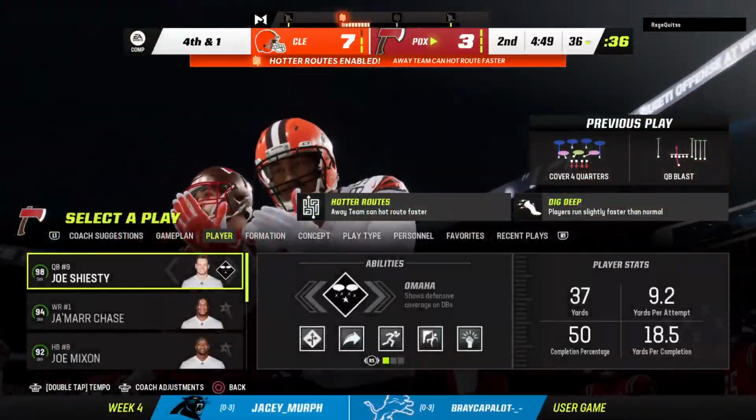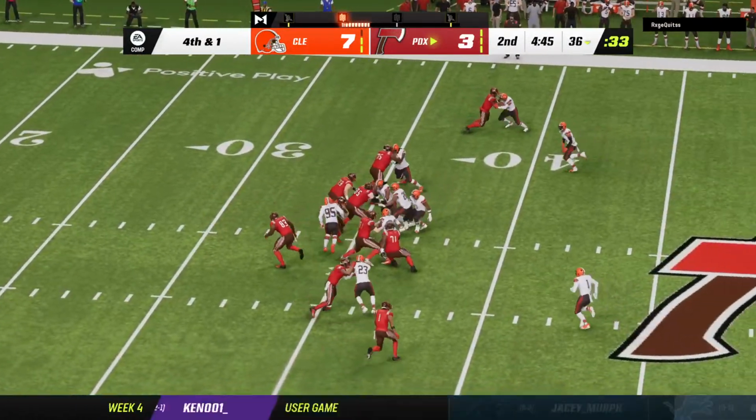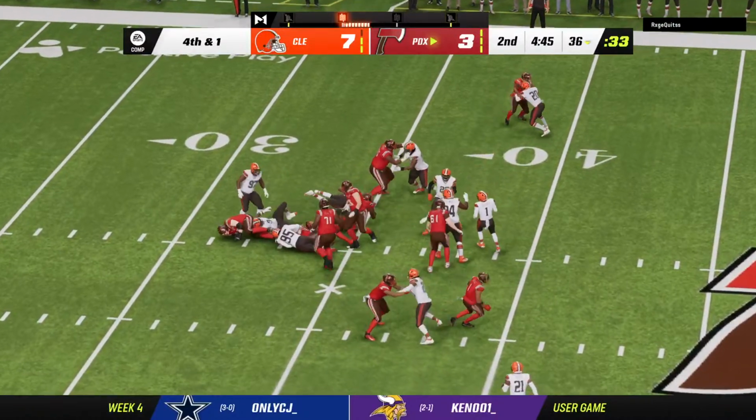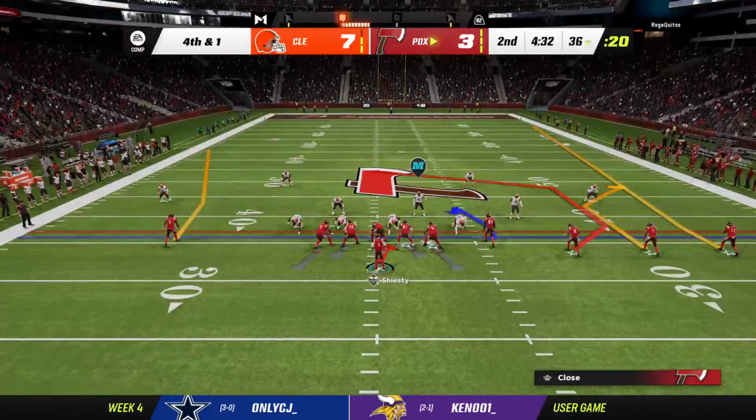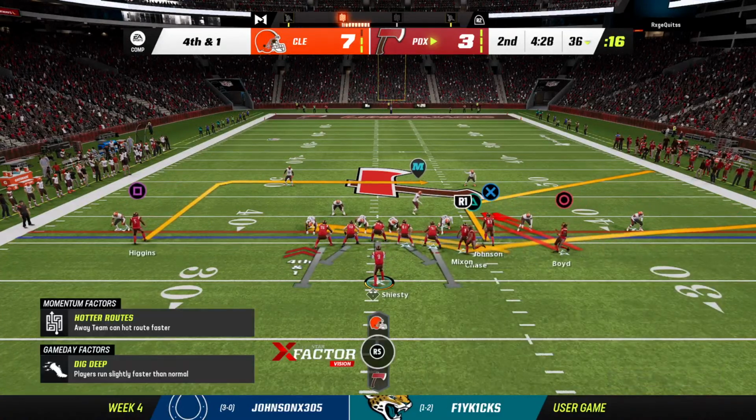4th down. Another down on the scoreboard, but the urge to go for it is almost irresistible here on 4th and short. Yeah, I know they're on their own side of the field. I was going to say, normally I would say punt the ball away, but I'm feeling it. I say go for it.